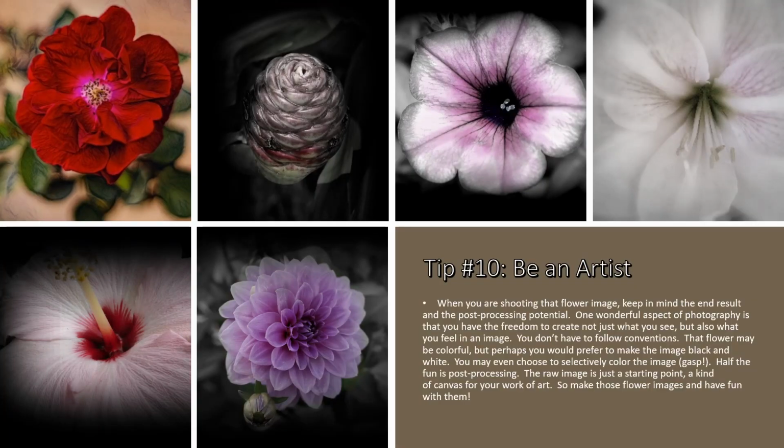Now, be an artist. So you said you wanted to do different effects? Oh yeah, I like messing with that. Well, I did the different ones.